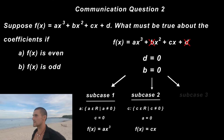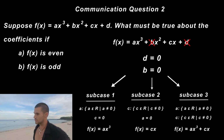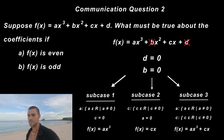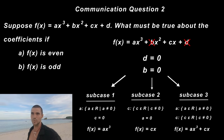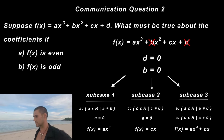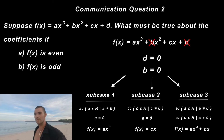And then another case is that the a value and the c value are both some real number other than zero. So for example, if the a value was negative 2 and the c value is 5, you'd have negative 2x cubed plus 5x, right? And notice that is going to be an odd function because all of the exponents, 3 and 1, are odd. And it would satisfy that case where f of negative x would equal negative f of x, if you remember that from the first chapter when we talked about symmetry of functions. All right, so those are the different cases for the coefficients if f of x was to be odd.